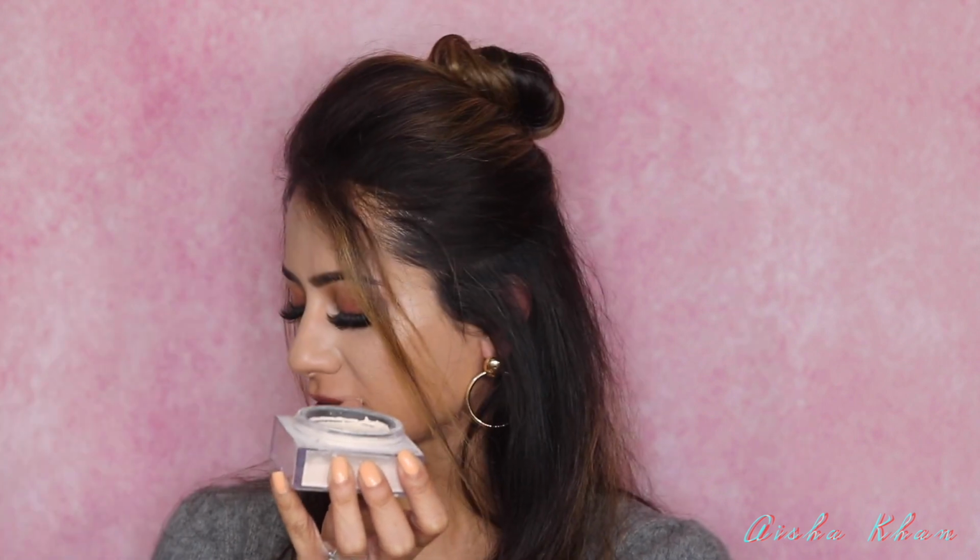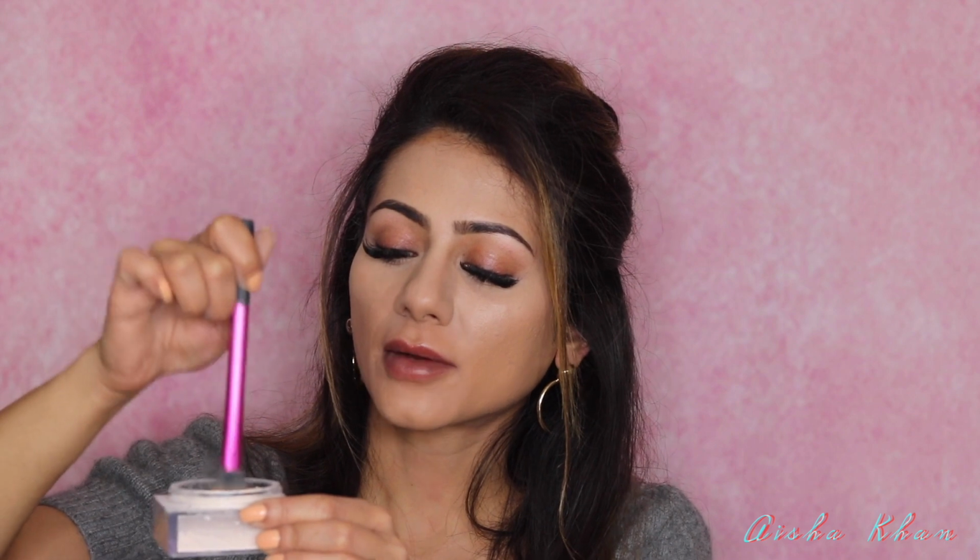I'm just going to set my other side with the Huda. And this one you really have to shake it side to side. For some reason, it's only side to side that works. So this one comes with the plastic cap as well. And just pop that off. I'm just going to go in with the Huda. And I'm going to do the same.